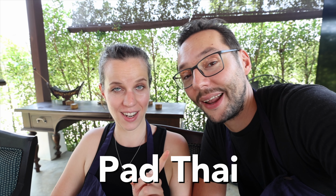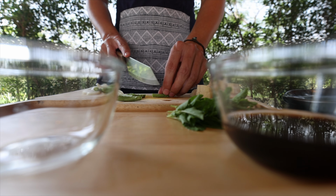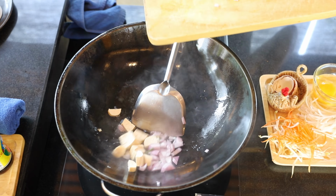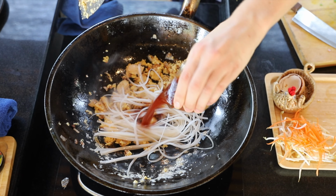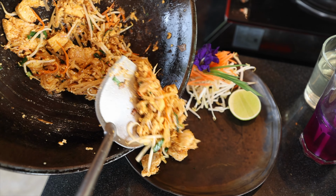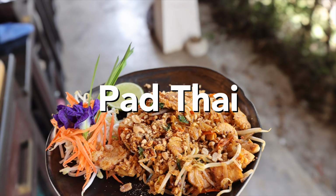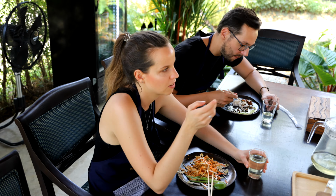First two dishes, huh? They were absolutely fantastic. And now we're moving on to Thailand's national dish, Pad Thai. Here we go. Time to try Pad Thai and holy basil stir fry, 2 of the national dishes. This is the best Pad Thai I had. Honey, you did a great job.